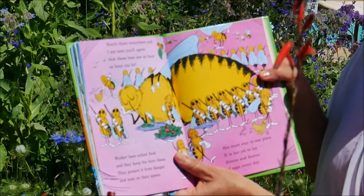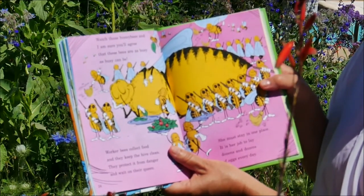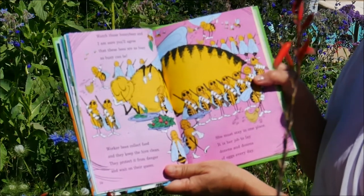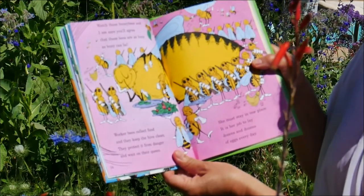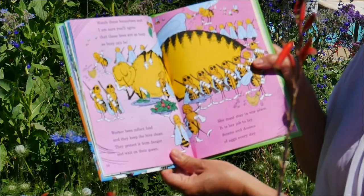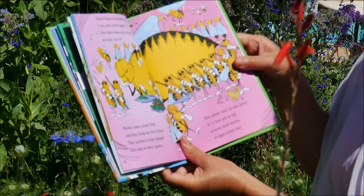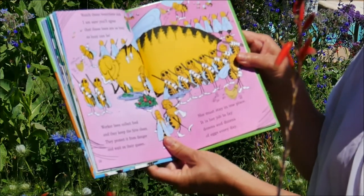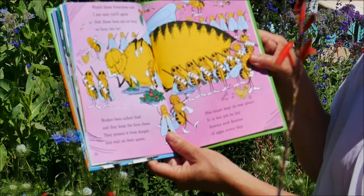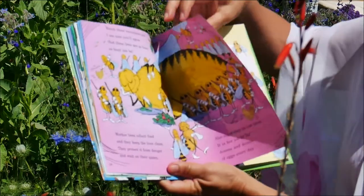Watch these honeybees, and I'm sure you agree that these bees are as busy as can be. Worker bees collect food and they keep the hive clean. They protect it from danger and wait on their queen. She must stay in one place. It is her job to lay dozens and dozens of eggs all day.